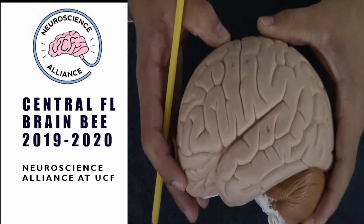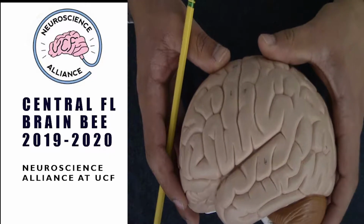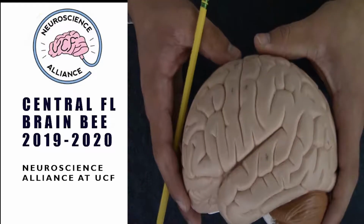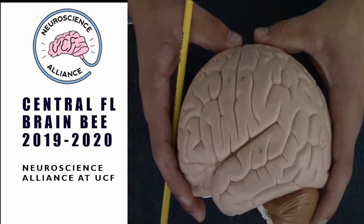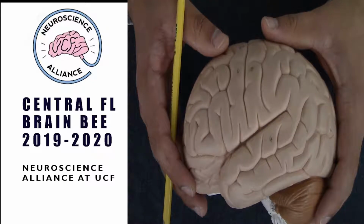The gray matter is where the cell bodies of the neurons lie, surrounded by neural glia. The white matter is the nerve axons, or the nerve fibers, surrounded by neural glia. That's going to be really important the later we go on.